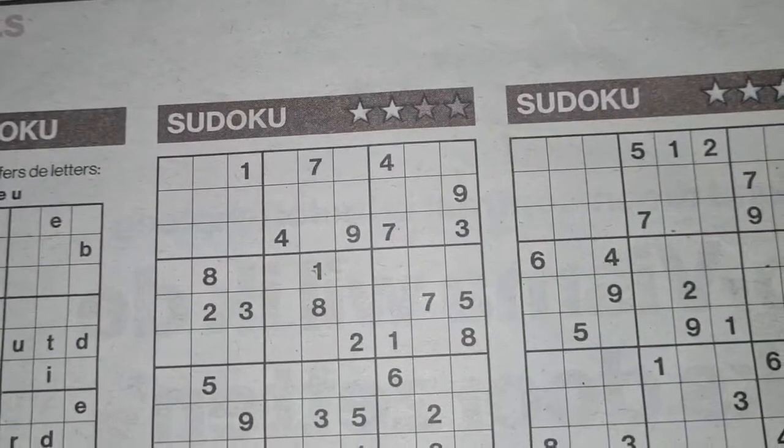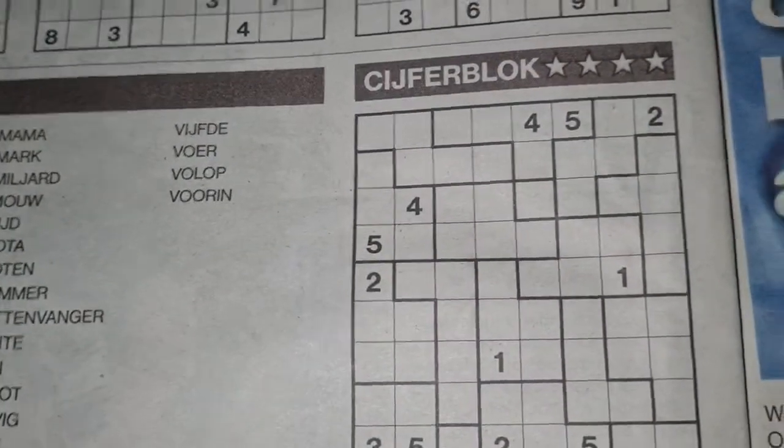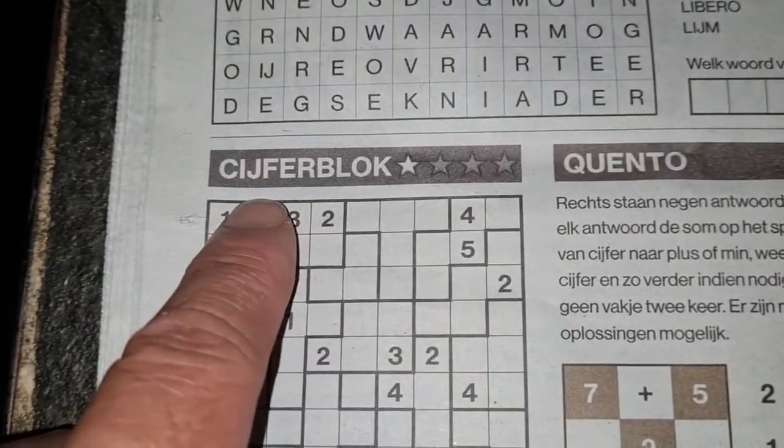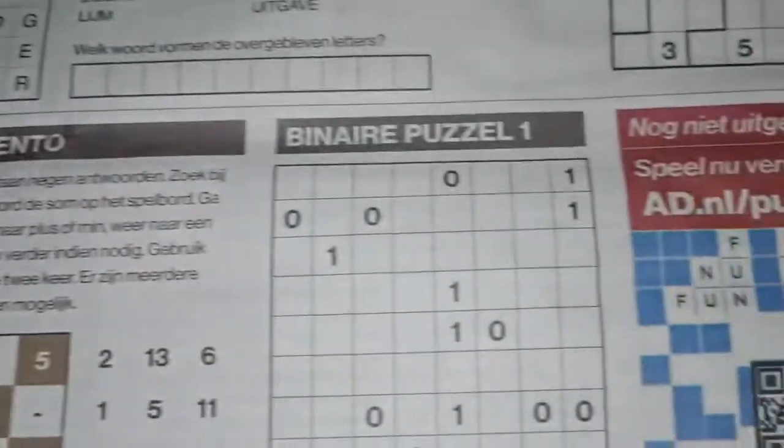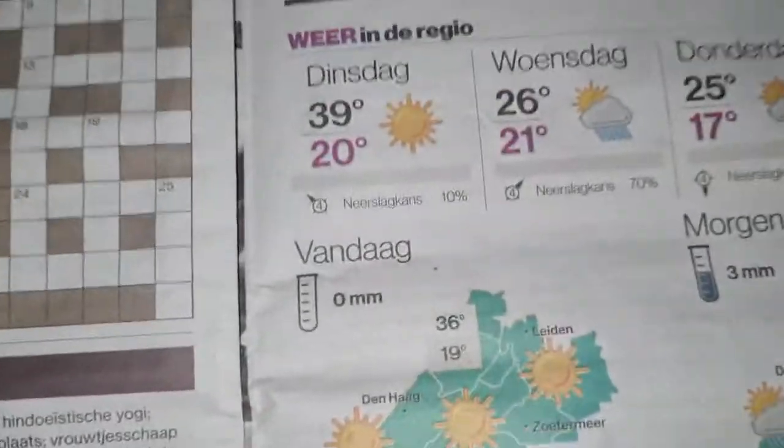Anyway, 2 stars. The 3 stars we have here, the 4-star Sudoku, 2 tectonics, one with 4 stars, one with 1 star. They call it Cypher block in Dutch, and one binary. Yes. So only 7 extra puzzles. And the news of today, yes, today, the hottest day of the week.